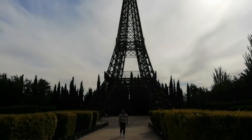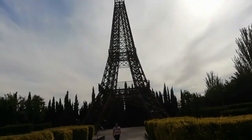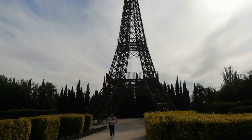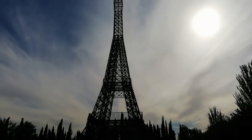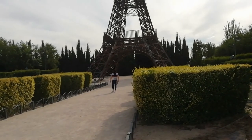You're against the light. Against the light ba? Yeah. Ano ka sa ilaw? You're the light. Ayan, yung kanilang Eiffel Tower, Paris, France.